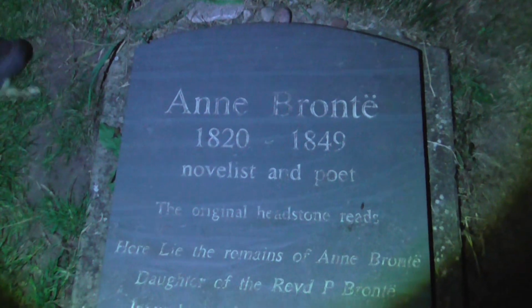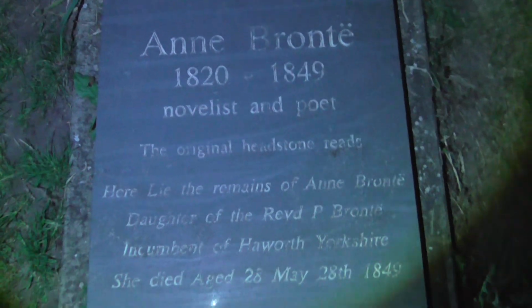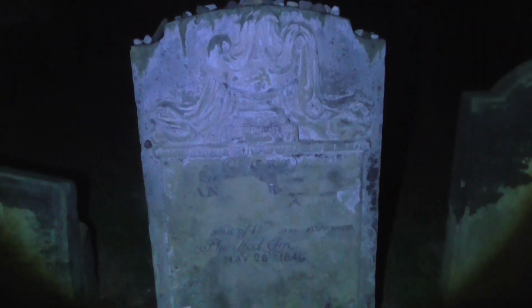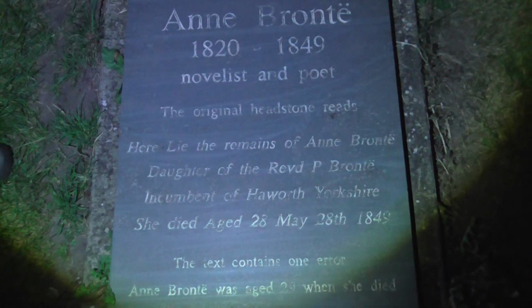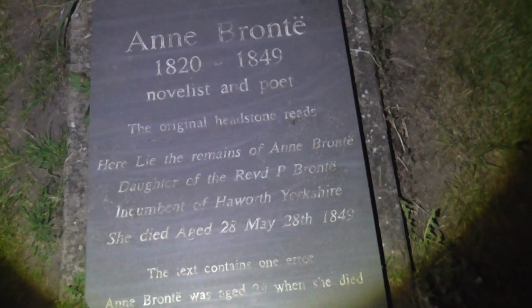Right, so we've got Anne Bronte, novelist and poet. The original headstone reads, and that's the original headstone, so because you can't read that anymore, they've written it here again. Here lie the remains of Anne Bronte, daughter of the Reverend Bronte, incumbent of Haworth, Yorkshire. She died at age 28, May 28th.